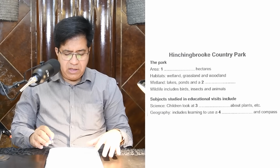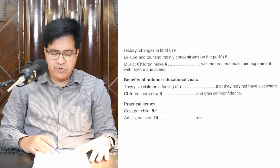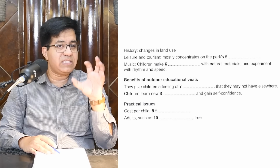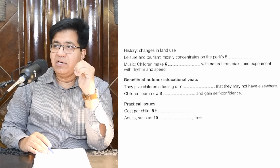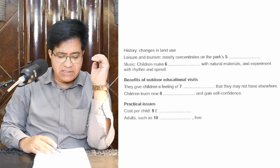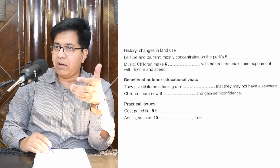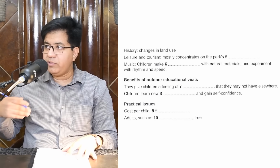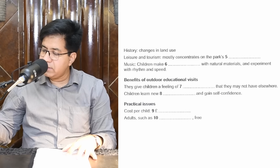Okay, let's go on. We've got question number 5. Leisure and tourism. Mostly concentrates. Concentrates means focuses. Concentrates on the parks dash. Now leisure and tourism is the topic, and they mostly concentrate on something of the park, right? So let's see, what do they focus on? For concentrates, they may use the word focus.